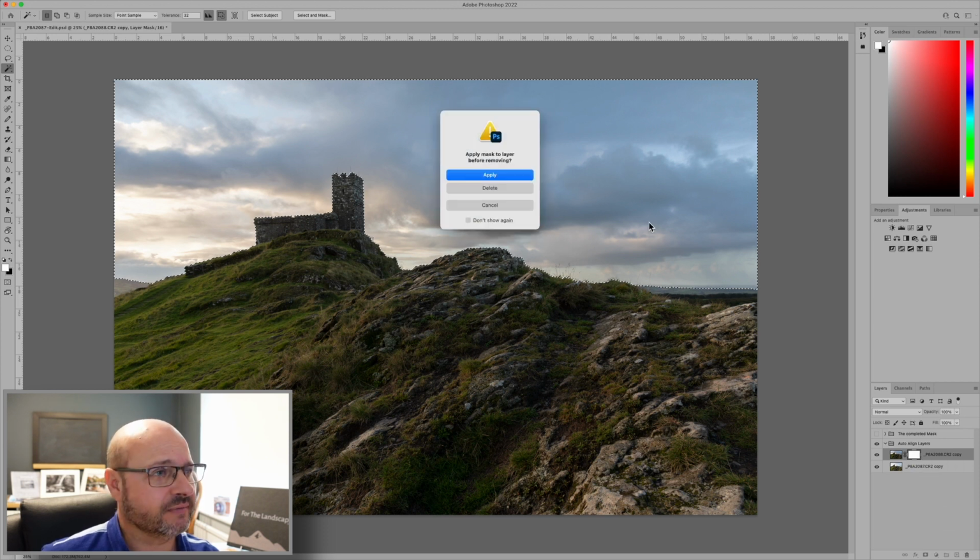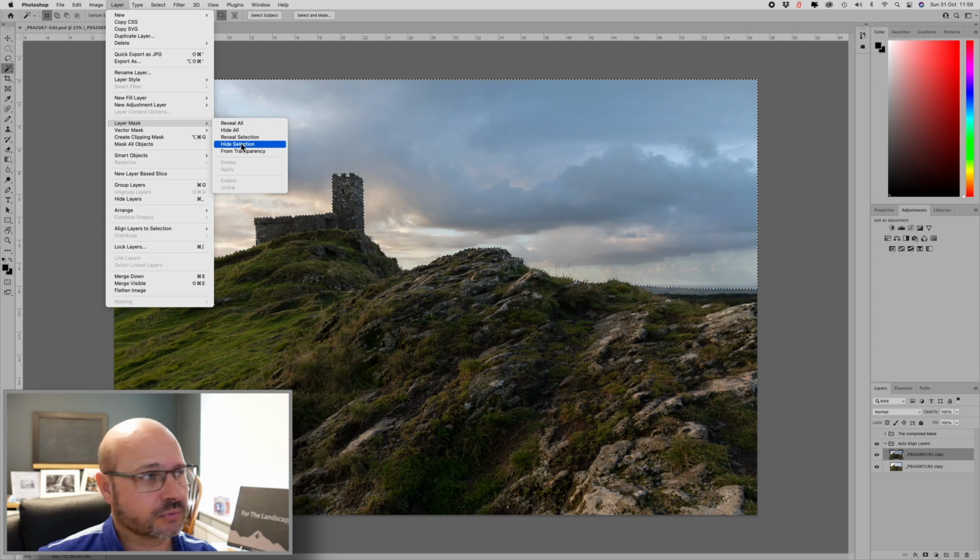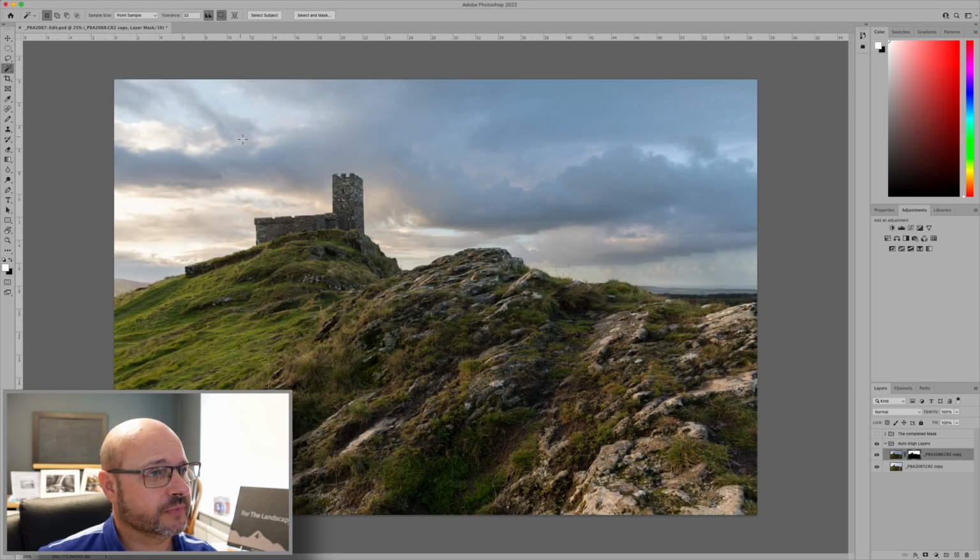So let's just get rid of that. On the other layers, we can go into layer, and we can go reveal selection, hide selection. We're going to go reveal selection, and that actually allows us to keep that selection on top. So it's revealing the selection but hiding everything else.